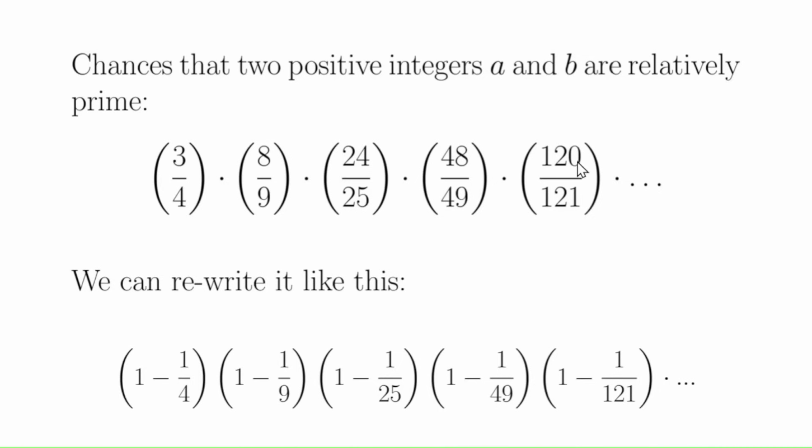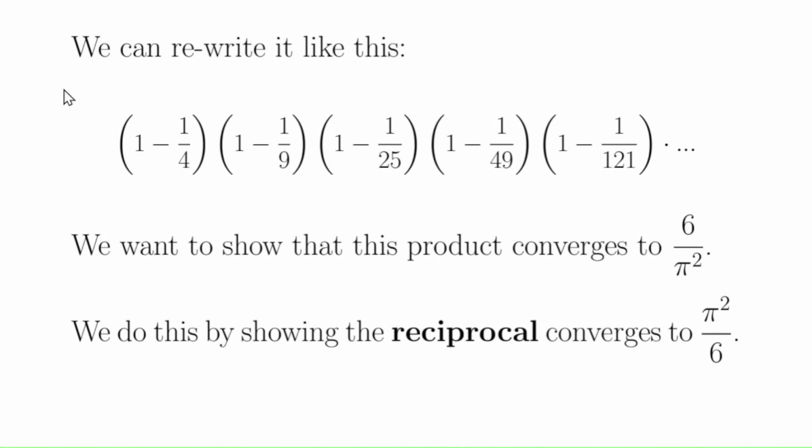Now, notice out here, these numbers are going to get closer and closer to 1, which is a good sign. It means our infinite product at least has a chance of converging. Now, we can rewrite our factors like this, because remember that where 3/4 really came from, it was 1 minus 1/4, and 8/9 was just 1 minus 1/9, and so on. Now, what we want to do is to show that this product converges to 6 over pi squared. And the way that we're going to do that is by showing that the reciprocal of this converges to pi squared over 6.